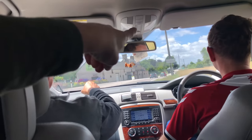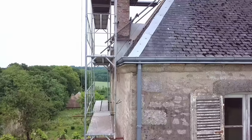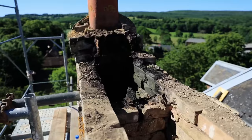Where that big tree is there, you can see the pillar. To bring back to life this forgotten chateau.